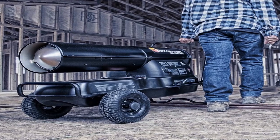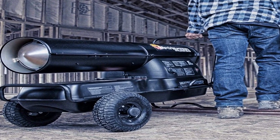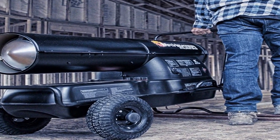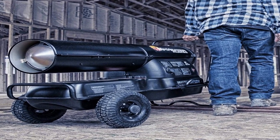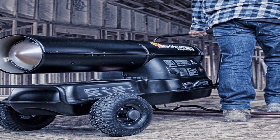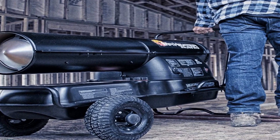Adjustable thermostat. High output fan. No flame and overheat safety sensors with auto shut off. Power indicator light. Cord storage. Oversized tires for smooth transport. Measures approximately 18 by 40⅕ by 22 inches. 1-year limited warranty.